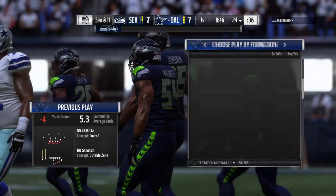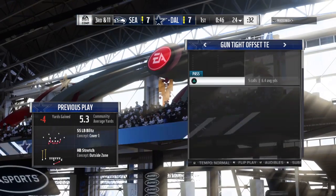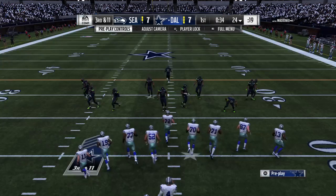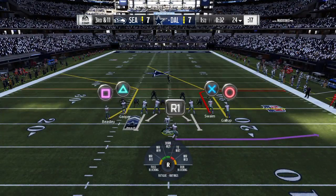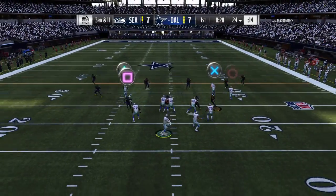Still a nice play by the defense. They lost 4 there, and it's third down. Well, that's just running the ball 101, because too much east-west, not enough north-south. Got to get upfield, don't you? They just kept stringing him out, stringing him out before he knew it. He had hit the sideline.